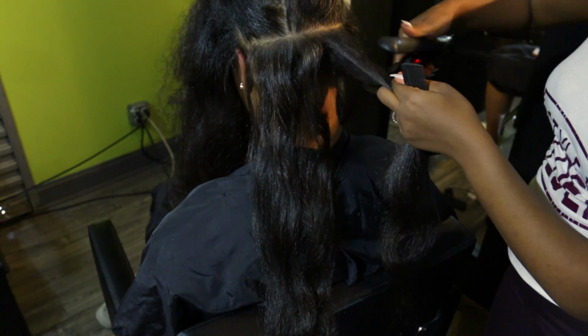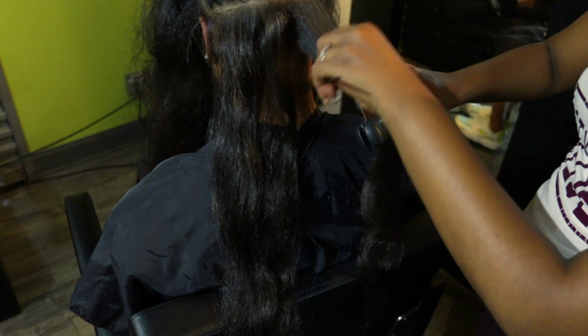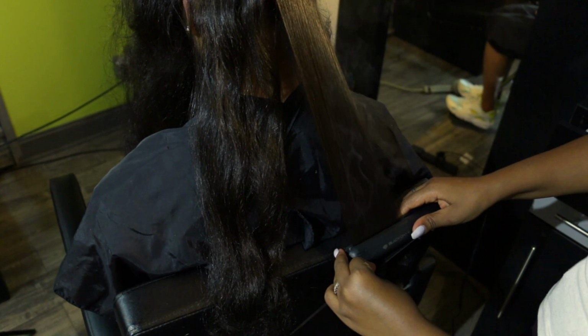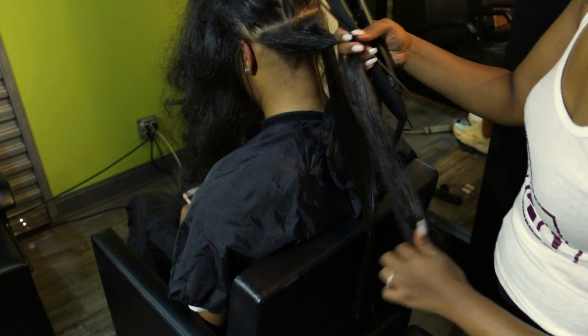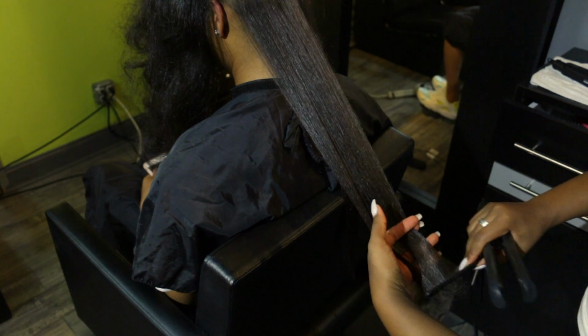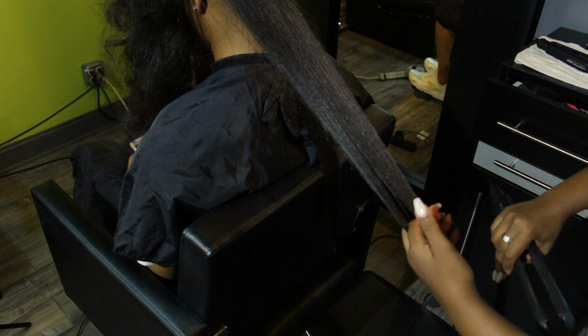And we did apply a heat protectant before we did the straightening. So if you see any steam, that's just the heat protectant reacting with the heat of the flat iron. And then we move into the straightening process, the best part. And so, like I said, because the rollers did the majority of the work, we just do a few passes at the roots and then one pass throughout the length of my hair, and my hair is completely straight.